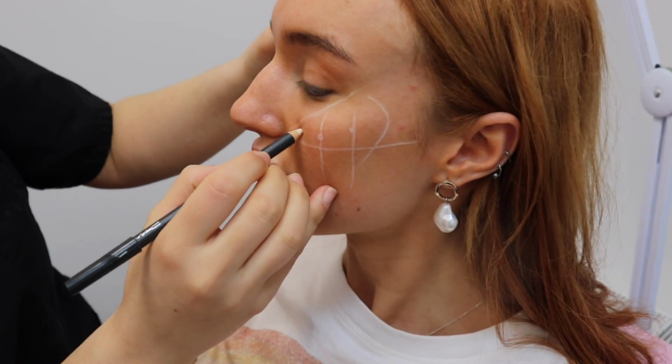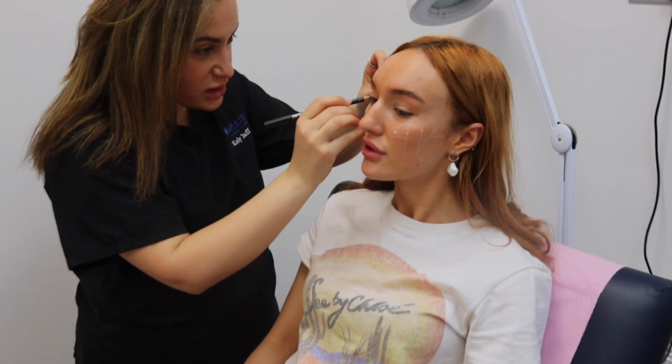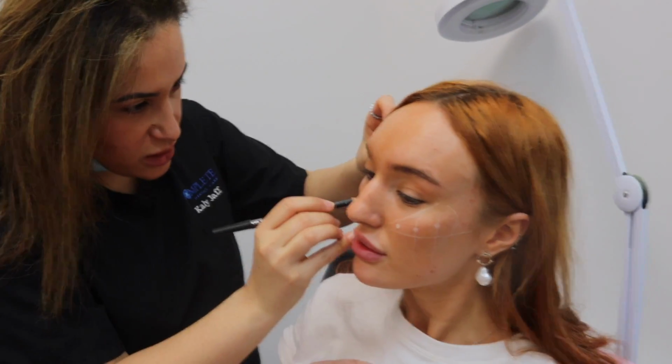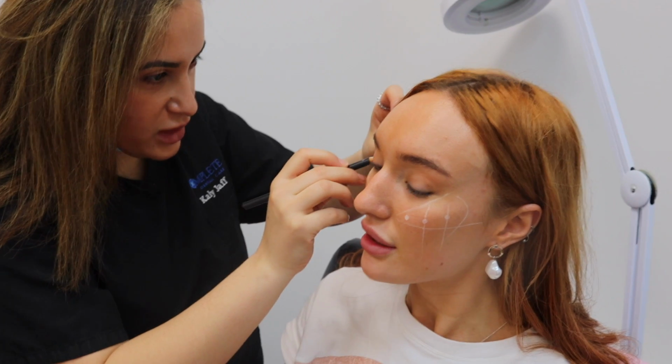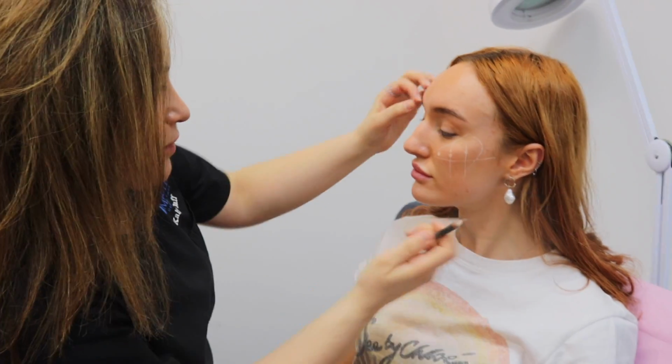And even though you're still young, we still want to give you a little bit of volume in the apples of your cheek. I do the exact same on this side, and then we're going to make sure that it's completely parallel. Symmetrical, and symmetrical. Okay, so let me just check. Yeah, that looks pretty symmetrical to me.